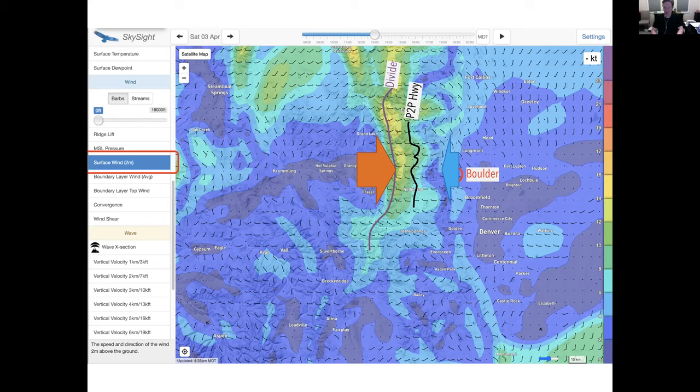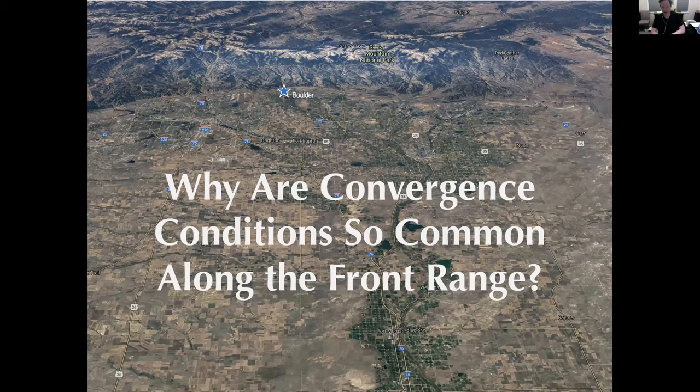And then you have this wind from the east, and where those two wind streams come together, in this case where the blue line is, that's where there's no wind. So where those two winds come together, the surface wind is calm. That's really where the convergence boundary is on the ground. So let's talk about why those conditions are so common.